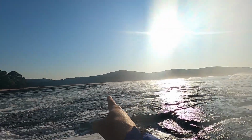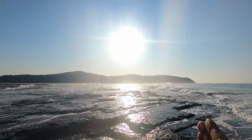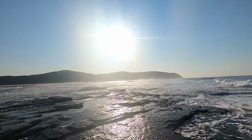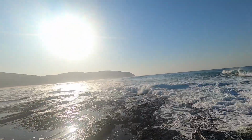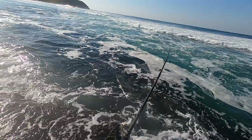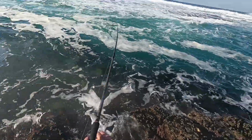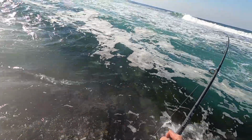But that's where I was standing, throwing past this rock, and there was sand. So I'm gonna walk along this rock and throw almost parallel to the sand. Probably gonna be very rocky, but hopefully it's worth it. Oh yes, in the front, guys. I got picked up right in the front by a shad. Yeah, it's quite a feisty little bugger.